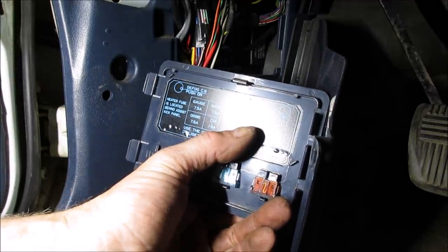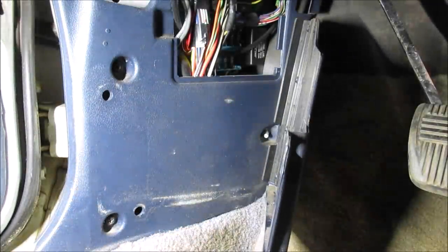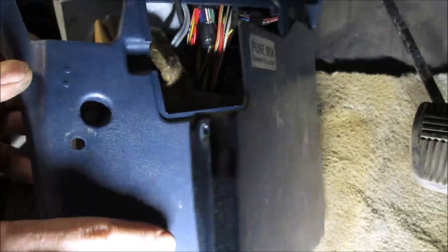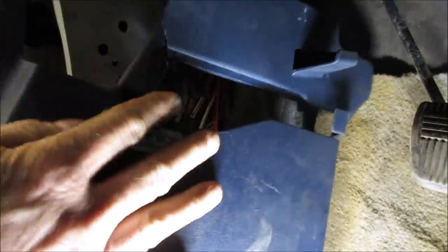All right, we need to go find that one. That's supposed to be looked up there. Not exactly a bunch of room to work in. Let's say we make a little bit of elbow room. Let's see if we can get this out of our way. Caught on. It wraps around the hood release cable.